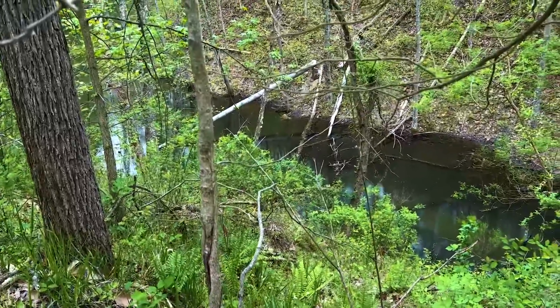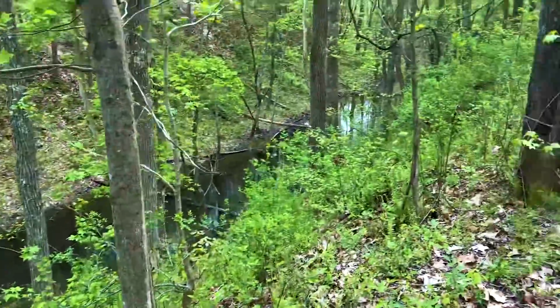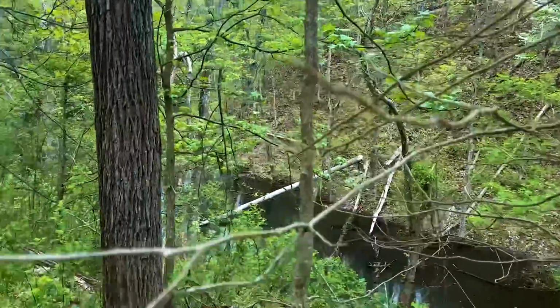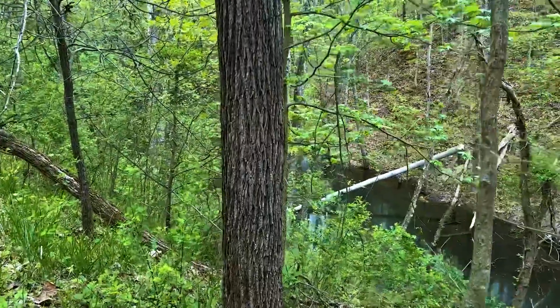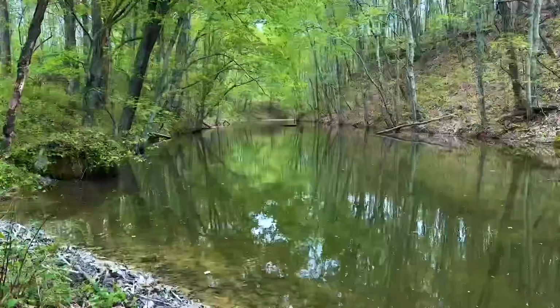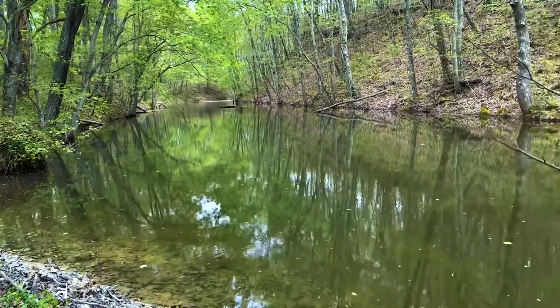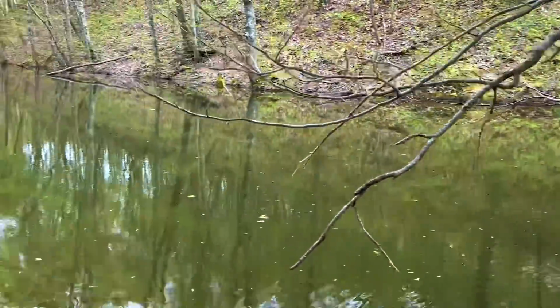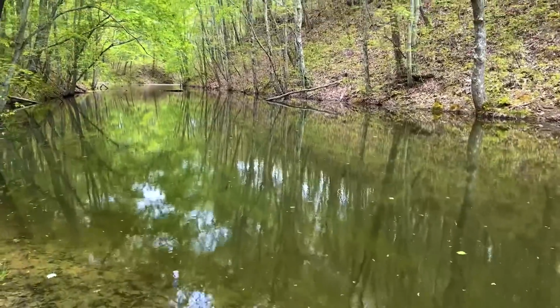Right, this is what we're looking for. And it's a drainage from a pond up on the higher ground up here. So we're gonna go down here and follow it around where the drainage comes in and fish that a little bit. Right, that's the spot I was looking for. Right here. Let's shuck the backpack off and see if there's any fish in here.